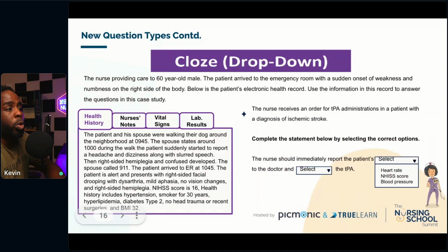All right, so our cloze, which is our drop down, right? This is where I was talking about the drop down options that allow you to select a correct answer, and they are now multiple drop down boxes in the cloze question. So here's your question right here, and then here is your answer. You have drag and drop, right?